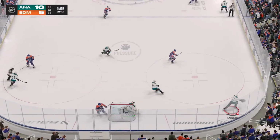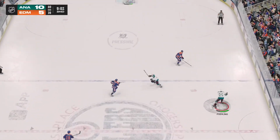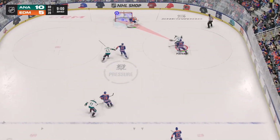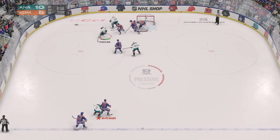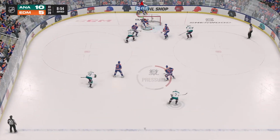The Ducks will play the puck from behind the net. Quick pass to Poehling. Carries the puck through the neutral zone. Oh, what? That doesn't swing momentum in your favor. I don't know what will, James.